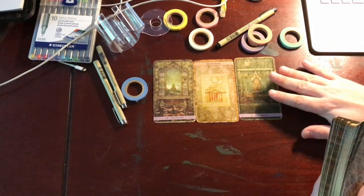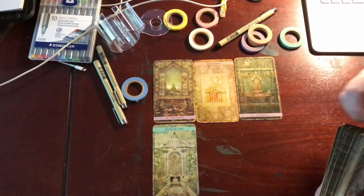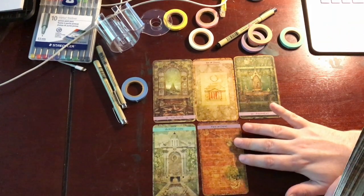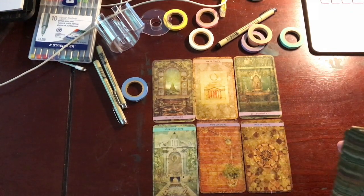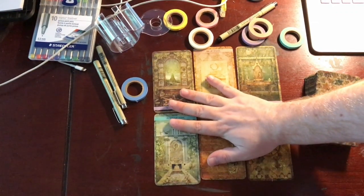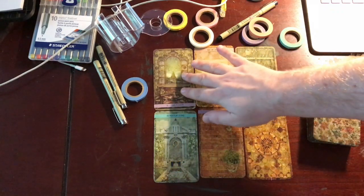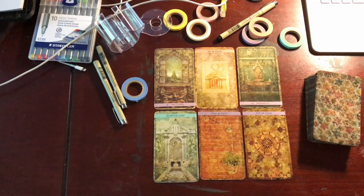Six cards. Can you see that? Yes. Normally I would do nine cards, but I obviously have a mess around me. So I can happily see the titles of the cards really easily. Let me move this up a bit so I can see the titles. You may not be able to see them where you are. If I do that, you can, which is nice.